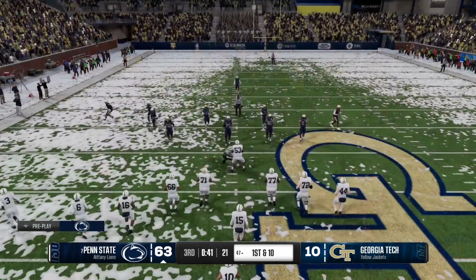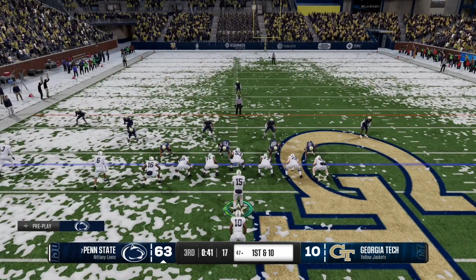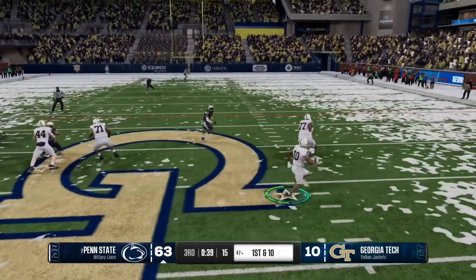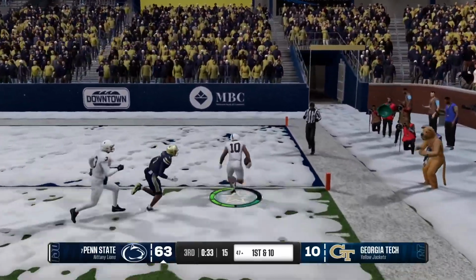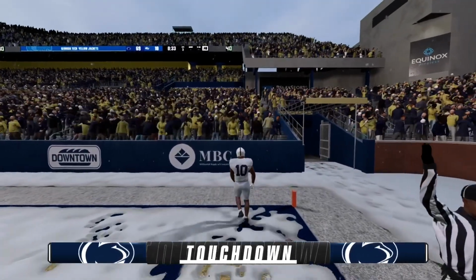The Nittany Lions going back to work on offense now. Line gets set, first down. Receivers telling the quarterback what they see. At the 35, he's open. He's off to the races. Touchdown, Nittany Lions! And the beatdown has ensued.